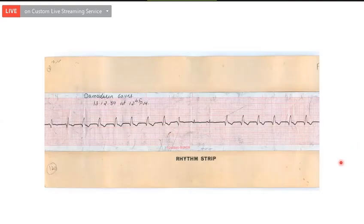Okay, this is a symbol you must have seen plenty of times. Sir, accelerated idioventricular rhythm. Very good. Accelerated ventricular rhythm with in between reverting to sinus. Okay, very good. What does it indicate? Sir, ongoing ischemia.